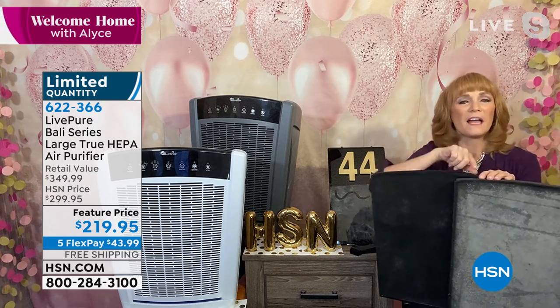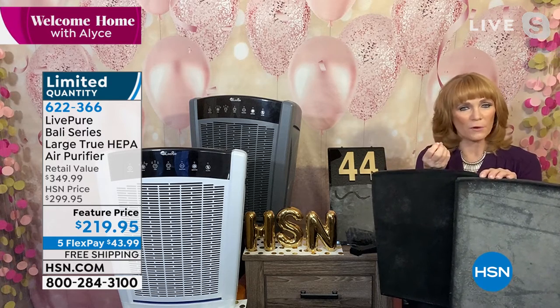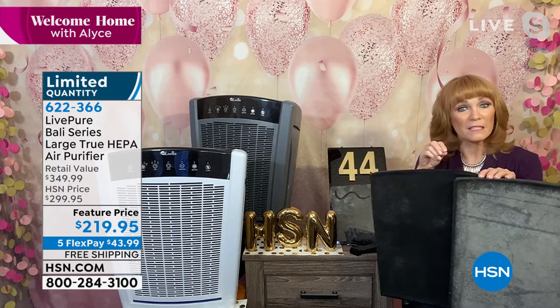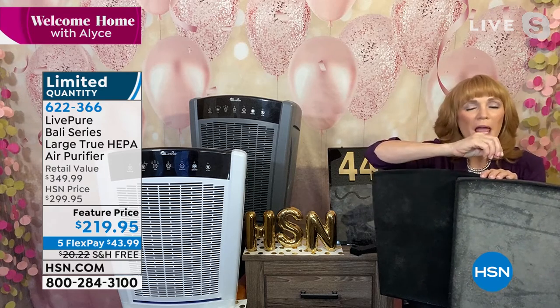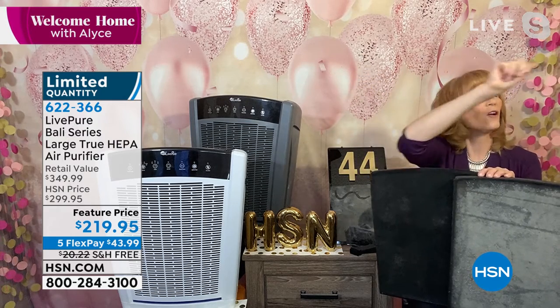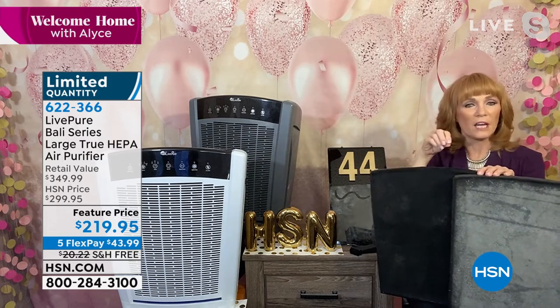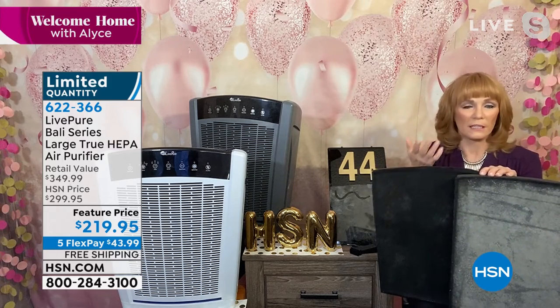And the importance of that demo that Alyce just did for you, where we're moving the smoke in the chamber, the reason that's important is because I'm saying that this can do the tiniest room and up to 2,000 square feet. So this unit needs to be able to pull the air from all the way in that corner and all the way in that corner and all the way on the other side of the room. So a great air purifier moves the air to clean the air.